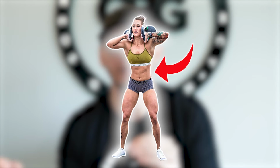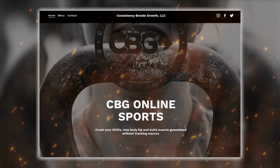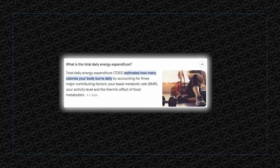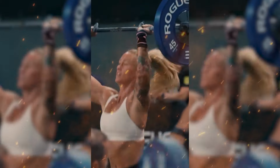What do we do on the nutrition side to actually start looking like we CrossFit and building muscle? Well, there are two things. Number one, we can't be at a calorie deficit. It's really, really hard to build muscle at a calorie deficit. We need to be at maintenance or above maintenance. And what I usually do for clients that we work with here at CBG that want to build muscle is we get their TDEE, or their total daily energy expenditure, and we increase that TDEE by 10%. Your TDEE is the amount of calories you burn in a day based on your CrossFit workouts, based on your overall activity level. We need to be slightly above that.